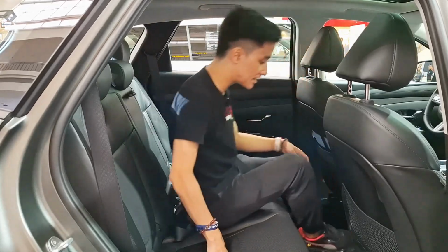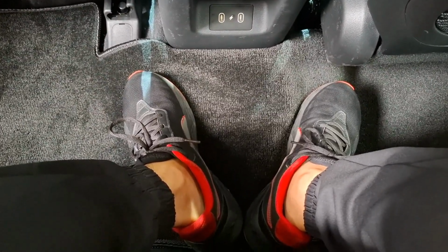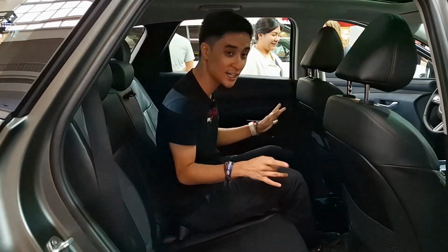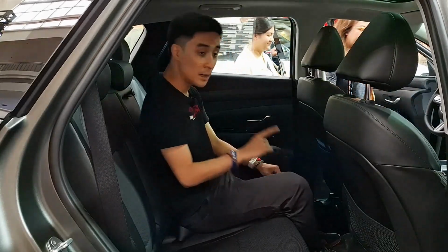And if I sit here in the middle, yeah, there's a wide transmission tunnel, but you can simply put your feet up. Remember, this is still mated to an automatic transmission, not your regular CVT. So that's probably the reason why this is a little bit wider. But it makes up for it.